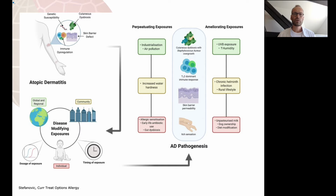Now, in this recent review article by Stefanovic and colleagues, I think the figures are very nice for a talk like this one. First of all, it can be seen that an individual with a genetic susceptibility may develop atopic dermatitis due to environmental exposures, but it also has to do with the doses of exposure and the timing of exposure. And then it's important to highlight that some factors are good for the skin barrier, whereas others are bad for the skin barrier.